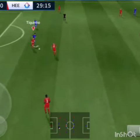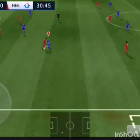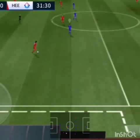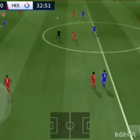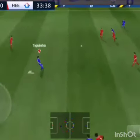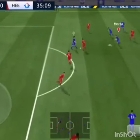Defender regains possession, and now they'll try and break. The defender then back on the ball. They've won it back. Oh, determined challenge there. Captain on the ball. They have the ball again.